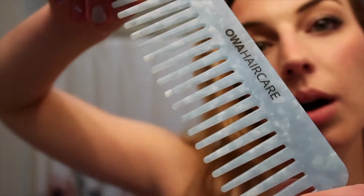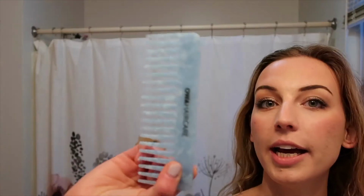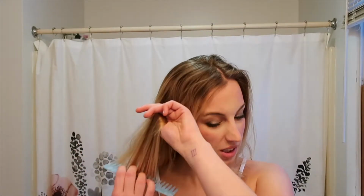So, I'm gonna comb through my hair. I am using the crystal comb from Awa Haircare. This is made of 100% recycled material. I interned for Awa. They make waterless shampoo. Highly suggest checking them out. I'll link them below. I'm just gonna comb through my hair with my recycled comb.